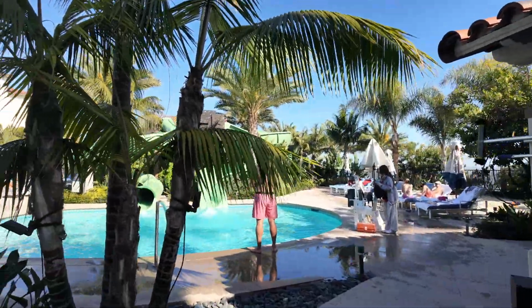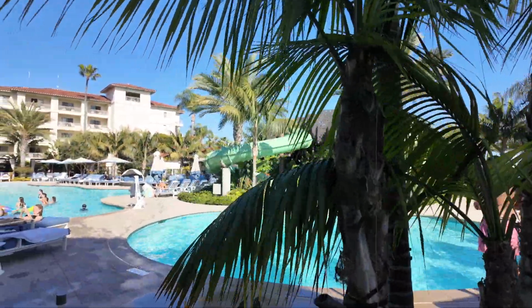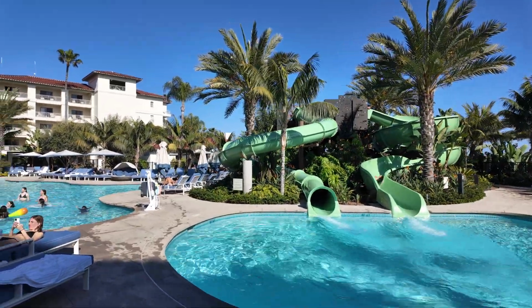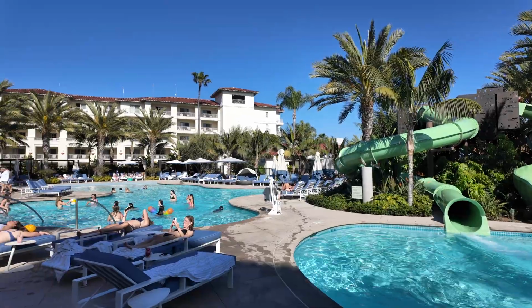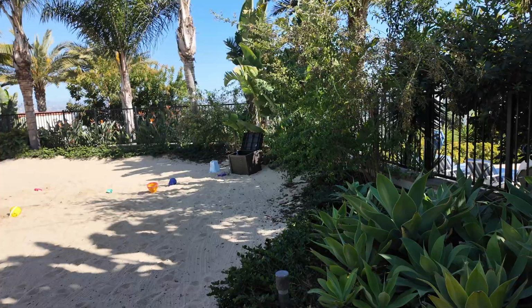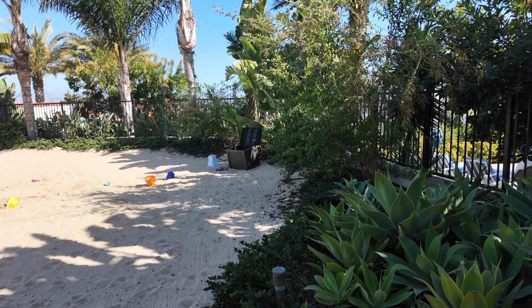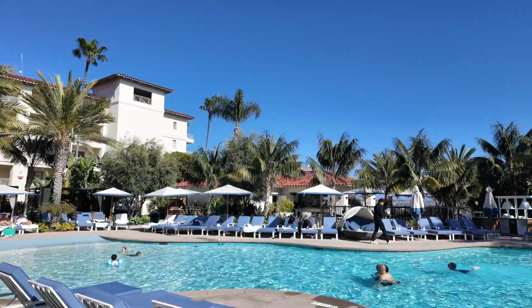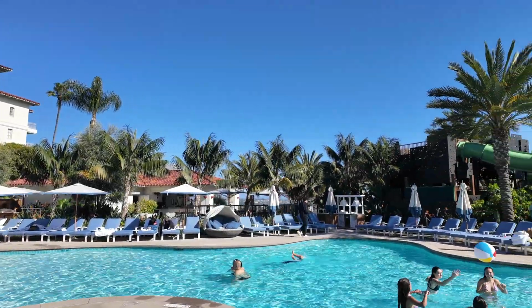So walking in, you grab your towels. They have plenty of pool attendants here. Very family-friendly resort for being 5-star. These water slides were added in the renovation, so you have an enclosed slide as well as a little kid slide that's a little less intense. And then a separate pool. You do have a little sand play area here for the smaller kids, and that zero entry into the main pool. So very family-friendly pool here.